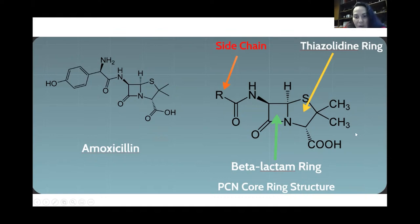So why is that? Well, the beta-lactam ring structure is preserved through all the penicillins. And if you have IgE develop to this beta-lactam structure, you will be allergic to all penicillin family members. That's an important distinction here because you'll notice this side chain, R. Now in the penicillin molecule itself, this is just a hydrogen. But when we look over at amoxicillin, you'll see that there is this nitrogen, hydrogen, and another ring here. So there's a different structure here, and these penicillin family members are defined by that side chain structure.